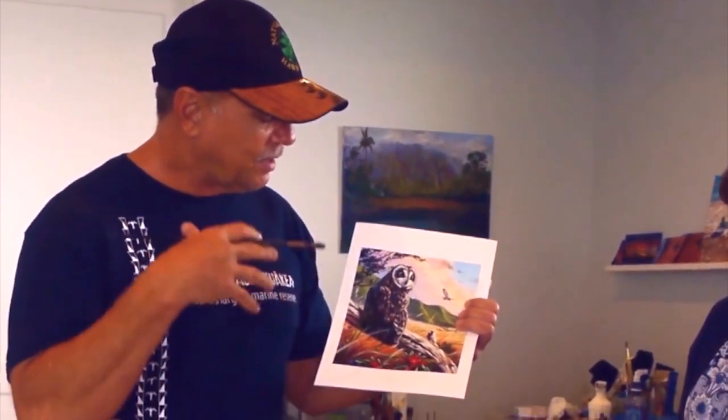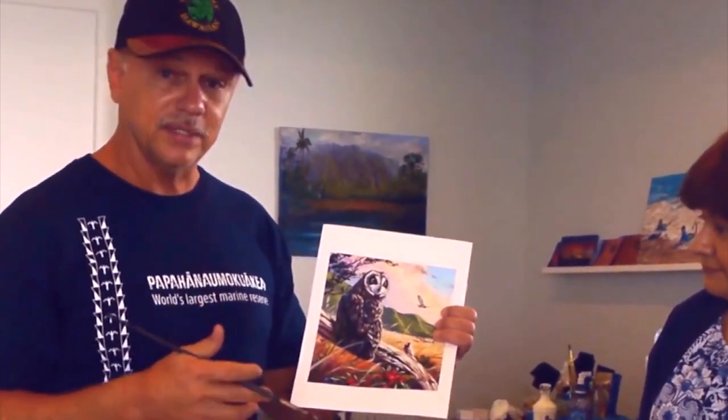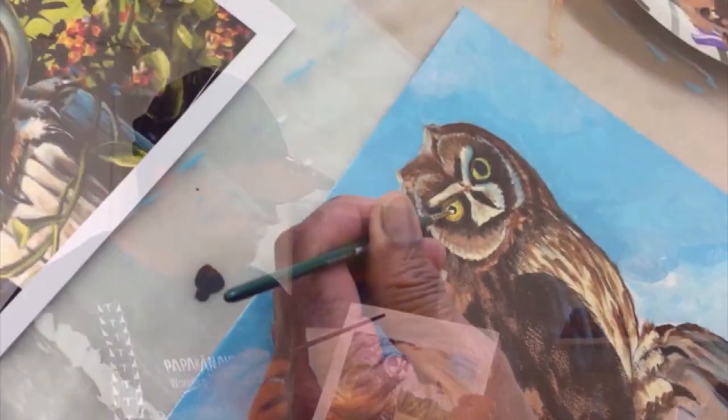But if you learn a system on how to build an owl or build a painting, you can get a lot more consistent paintings coming out the way you want them by building your foundations, adding your colors and your layers, and then finally enjoying your candy when you put a little thing in their eye like this. Bing!